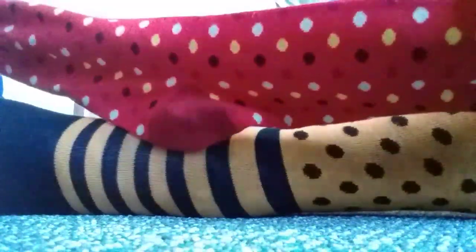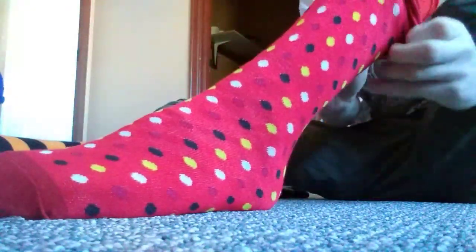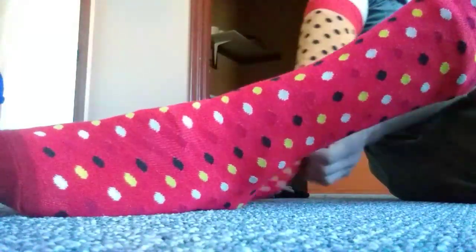This is the red with lots of colored dots. Like Halloween themed dots, I guess. This one's number four, I guess. My toes are feeling fat right now. Oh man. Oh yeah, those look pretty nice. Number four, getting kind of tough to pull them on. Go, number four, it's getting tight.